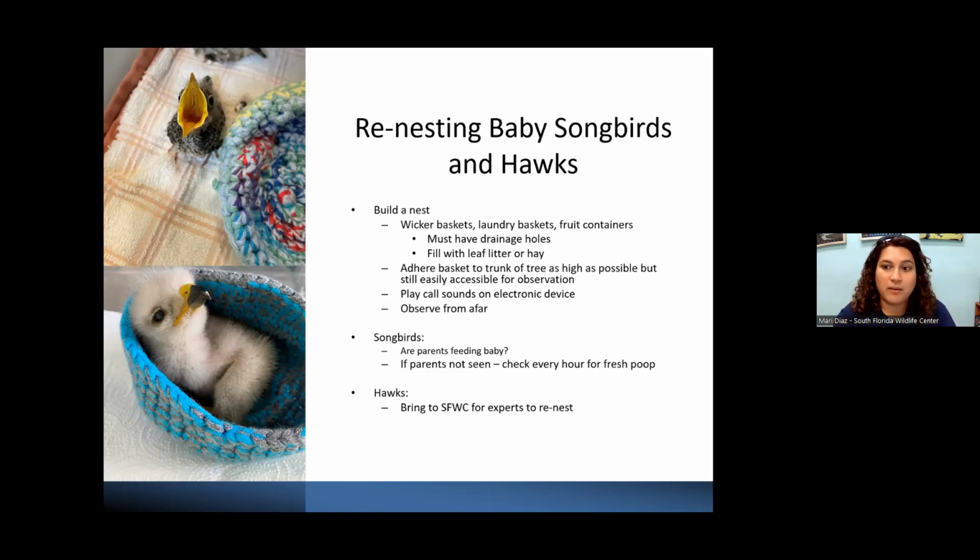Most of the time, I'm able to record those calls when I'm handling them. They don't like to be handled. So when I'm handling the baby, I will record those calls and then go out to the wild and call it. And mom many times comes back within minutes of me being out in the field.